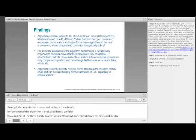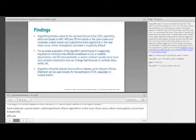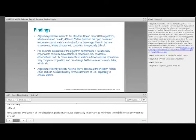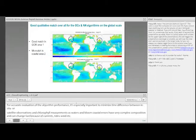Main findings: the algorithm performs similarly to the standard ocean color algorithms, which are based on 443, 486, and 551 nanometer bands, in the open ocean and moderate coastal waters, and outperforms these algorithms in the near-shore areas, where atmospheric correction is especially difficult. For accurate evaluation of algorithm performance, it is especially important to minimize the time difference between in situ or satellite observations and chlorophyll measurements, as waters in bloom coastal areas have very complex composition and can change fast because of currents, tides, winds, etc. The algorithm efficiently detects Karenia brevis blooms at the western Florida shelf and can be used broadly for the estimation of chlorophyll, especially in coastal waters.